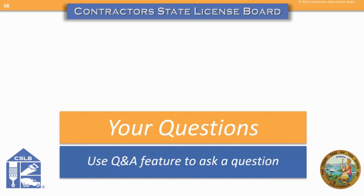Gene, is it best to have more than one qualifier? You can only have one qualifier per classification. So if you have a corporation, LLC, or a partnership, and you have the B classification, only one person can hold that class at a time on the license. You could have multiple classifications with different qualifiers, but each class has to have one qualifier at a time. They cannot have multiple.